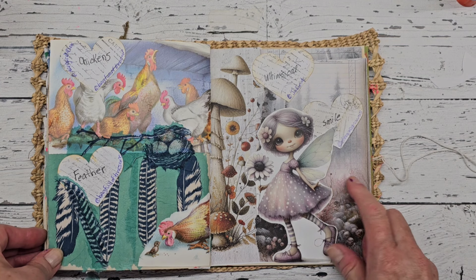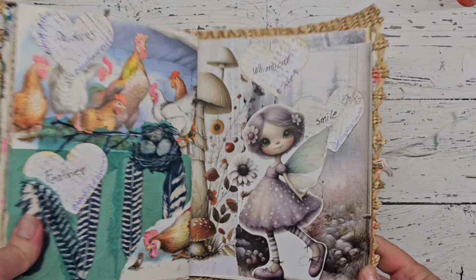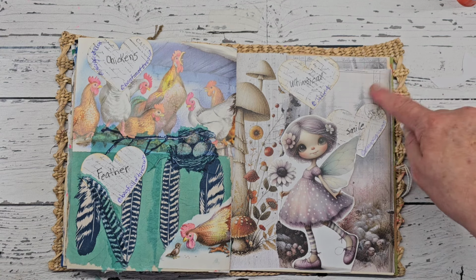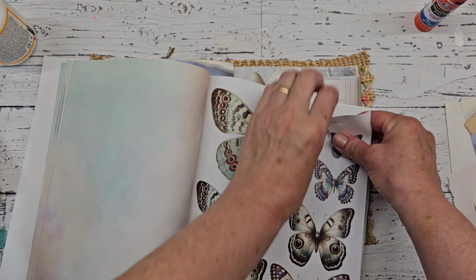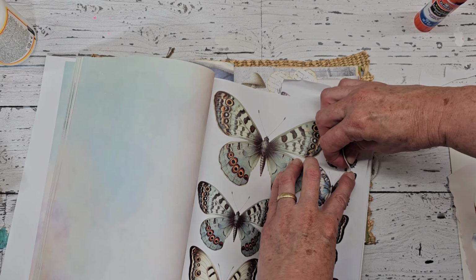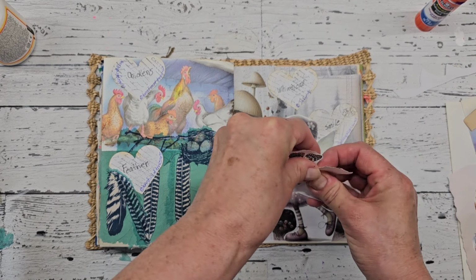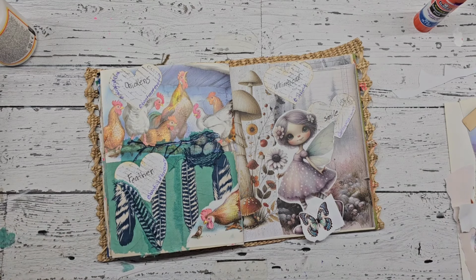Now, do I need anything else on here, on this page, or is it good as it is? I don't know. I feel like I need to do a little something in this corner here. I found a very cute butterfly that I am going to add into this corner. Now, where did I leave my scissor?